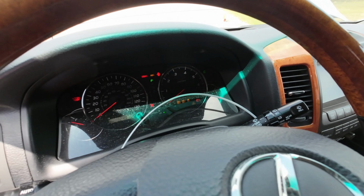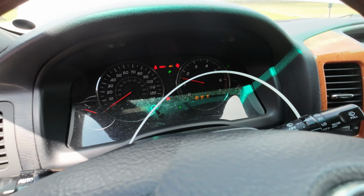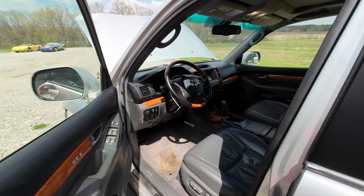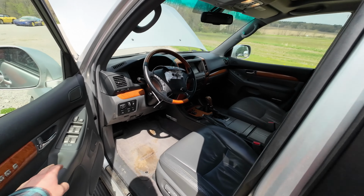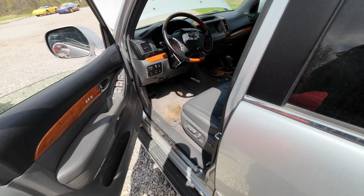Oh, I ran earlier. Come on. There it goes. 124,919 miles. This bad boy was smacked in the front and the rear. Don't lock me out. Don't lock me out. There we go.